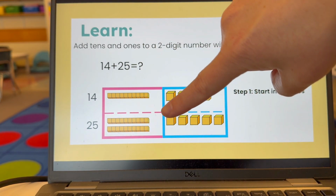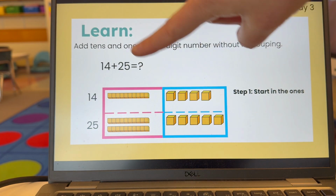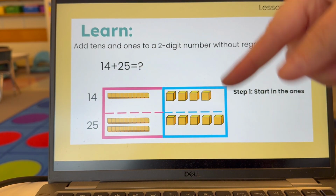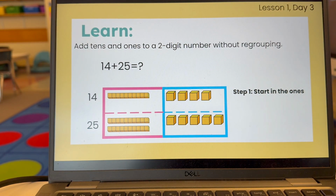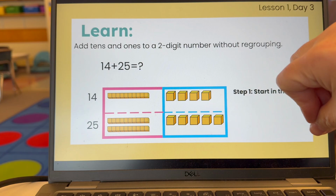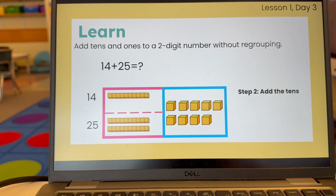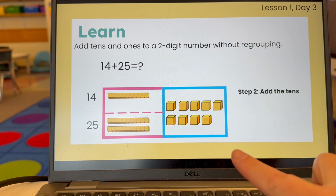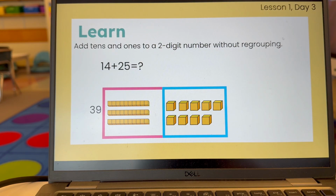Many of my students were getting a little confused because they'll go ahead and start with 14, and then I say add 25, and they just build 25, like they turn it into 25 instead of adding it. So I have students build 25 on the side and then add it to the chart. So we always talk about how we start in the ones first, so we'll combine all the ones, and then we combine the tens to get 39.